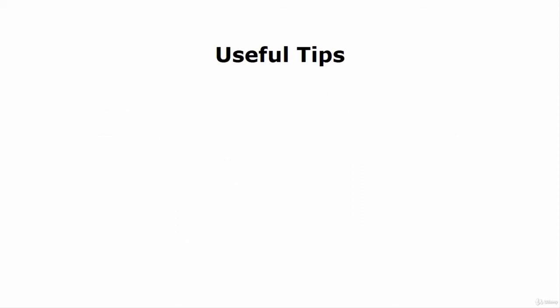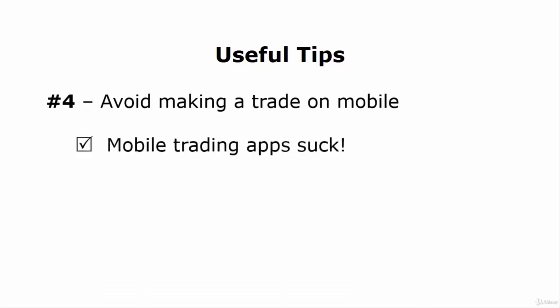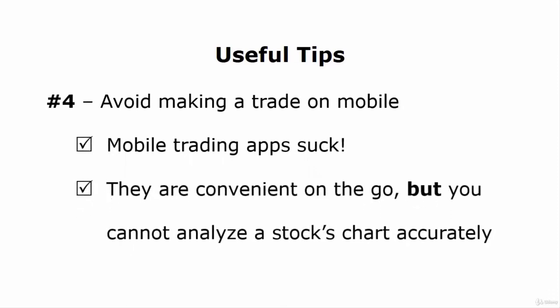And the final tip is that you should avoid making a trade on mobile. That's because mobile trading sucks. I agree that some mobile trading apps are convenient on the go, but the downside is that you can't analyze a stock's chart accurately. You can't use some technical indicators properly, and that will potentially lead to a bad investment decision. Sometimes you'll face some connection issues, so make sure that you won't make a trade when you're using mobile. You should only use mobile trading apps for monitoring your stock's performance and reading market news.